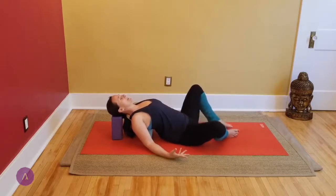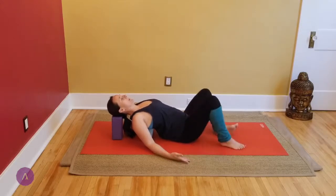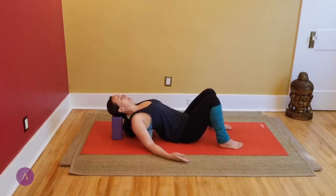You could also bring the legs together into a butterfly shape if that's an option for you, with the soles of your feet together. But again, make sure that it feels restorative and not stretchy. So the more restorative it feels, the easier it is to find that restorative state for the body and the mind.